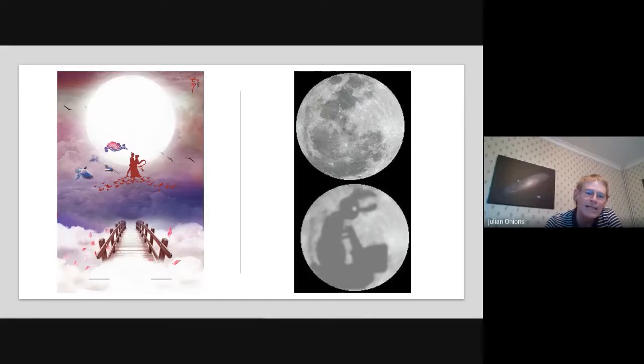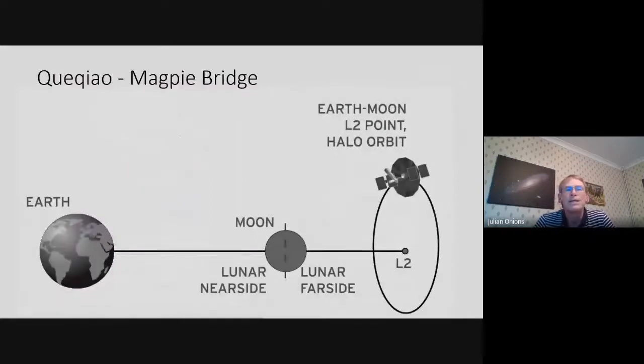And this is reflected somewhat in their space mission. So they have this spaceship satellite going around the L2 position that we talked about quite a while back. And this is called Queqiao, a magpie bridge. So this is the connection between the Earth and the Moon that allows Chang'e on the far side of the Moon to talk to the Earth through this magpie bridge.